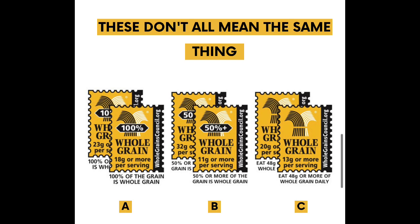But in actuality, this is different from the other two, because in this stamp, you have to have at least 8 grams of whole grain, which is half a serving again. What's different here is that it doesn't have to be in any type of percentage. So the majority of the box can be a refined grain, right? But 8 grams is whole wheat. So this is what this is telling you. If something has 20 grams of grains, this stamp says a minimum of 8 has to be whole grain. So that's not half of the box, right?